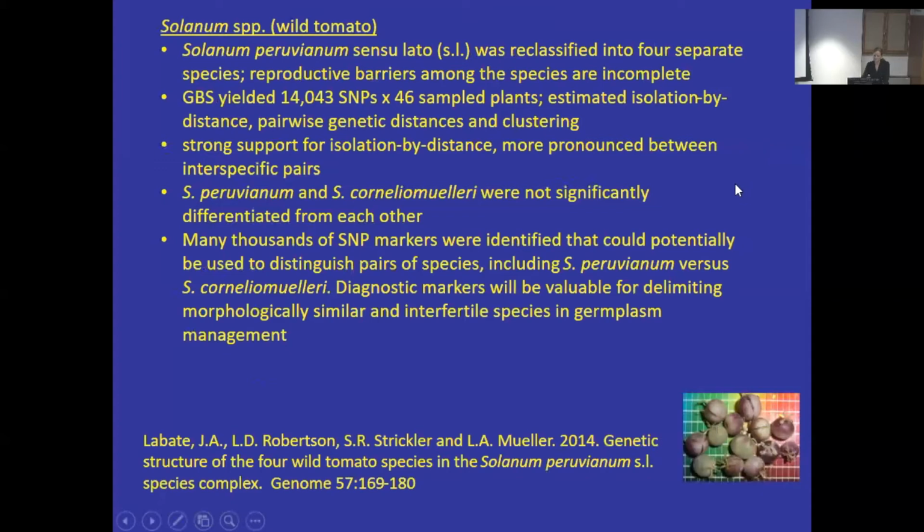And we did find, based on geography, support for isolation by distance, which means that things that were sampled at more remote distances from each other were more genetically different from each other. And especially this pattern was observed between pairs of species. So that supported the idea that there is reproductive isolation between the species. And we found 2 of these new taxa weren't significantly different from each other genetically. But we did find a lot of markers that we could possibly use as diagnostic markers to identify the species.